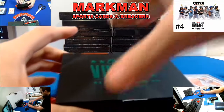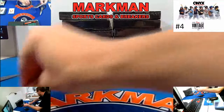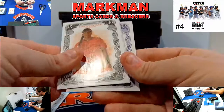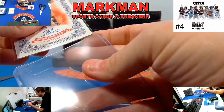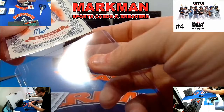Box 10. Matt McClain, Reds. Basalo, Orioles. Mason Albright for the Angels. And Enrique Bradfield Jr., both of those are Blue Inks. Prospect. No MLB affiliate spots. Yep. Mason Albright, Angels. Blue Ink. Hit an Ohtani last break. That was pretty nice, to say the least.